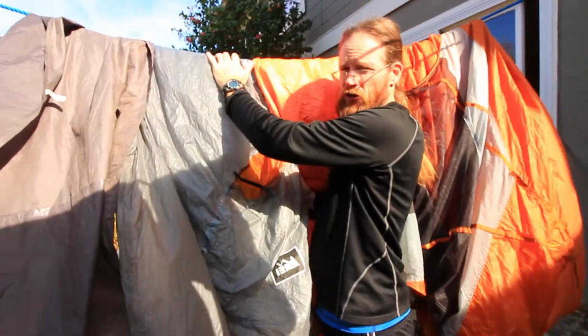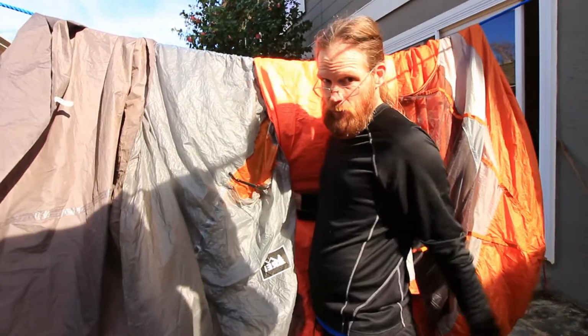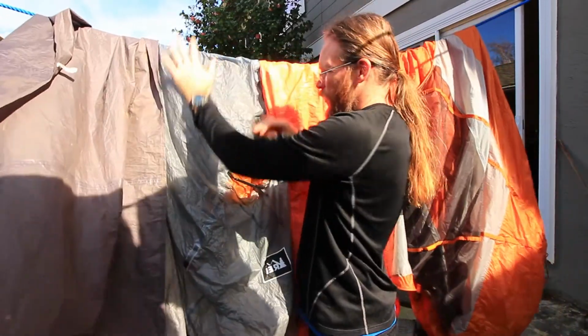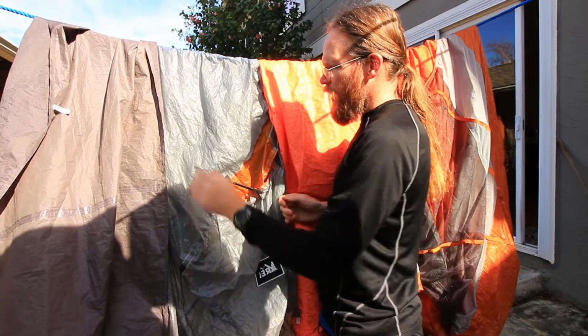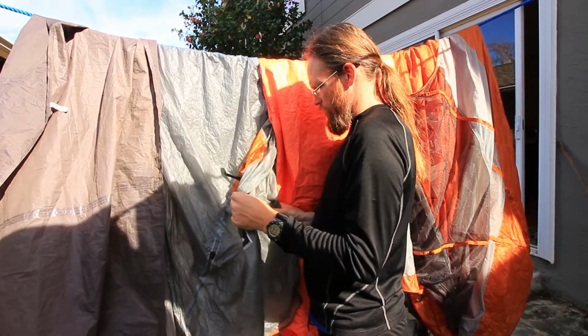The reason you want to do this is because you want to dry them out. You don't want them to get moldy. I've run into problems, trust me. You want to dry them out so you don't get mold or mildew or anything of that nature. It's not good for you, and it's definitely not good for your tent. So keep that in mind.